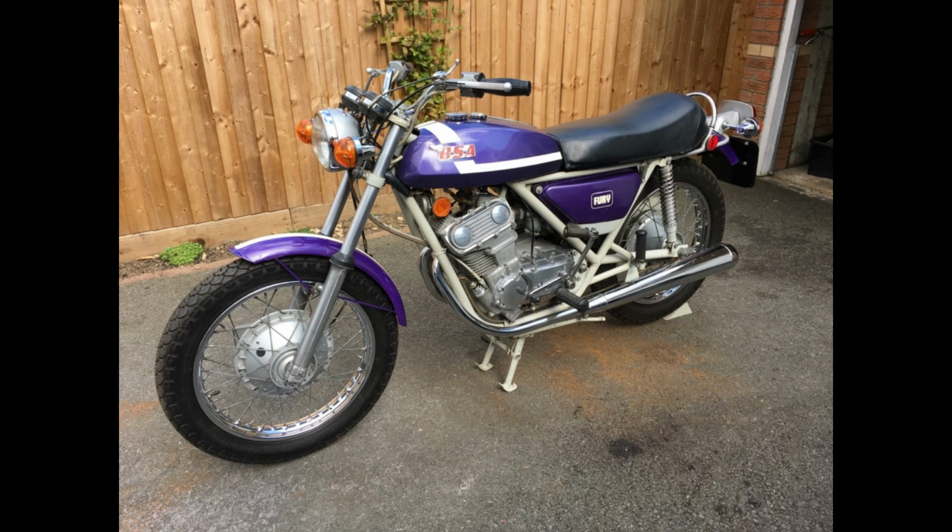So we still have the original Show Fury, original and unrestored. We finished one build, one down with the Triumph Bandit SS. So what was left then was to build up another Fury SS, which we attempted from the remaining stash of pooled parts.